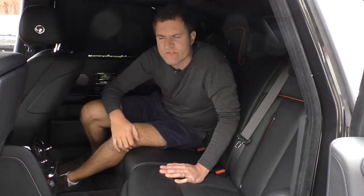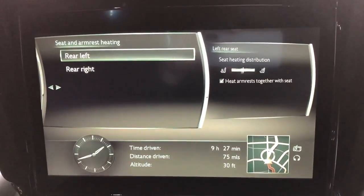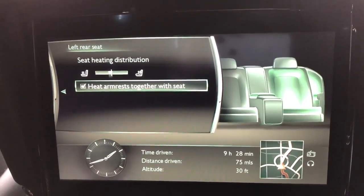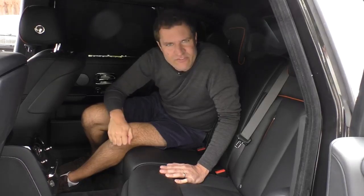You push it, the heated seats turn on, but you can go into the screens and configure your heated armrests to come on when your heated seat is on. I'm serious. So you can be sitting there getting your butt and back heated, and also your arms as you drive down the road. And then there's the massage function.